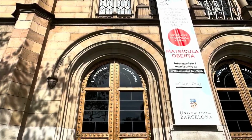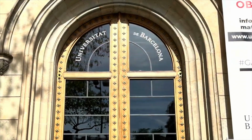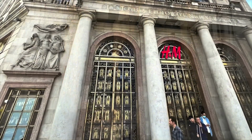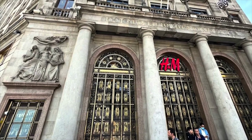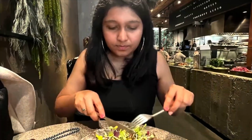We left for the metro station to reach Sagrada Familia, and this is the University of Barcelona where we just posed around. You can check Google Maps from wherever you are and how to reach the location where you want to go to. They'll show all the trains, buses, cabs, everything.